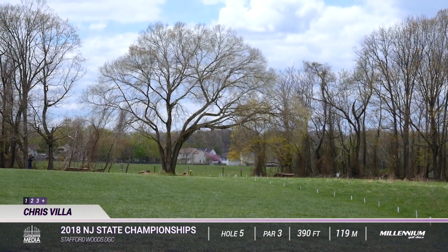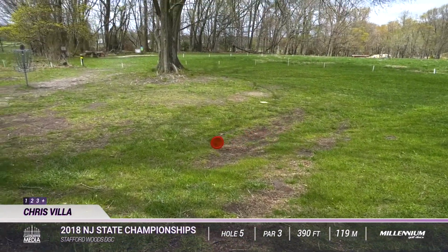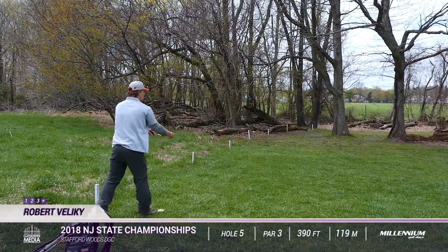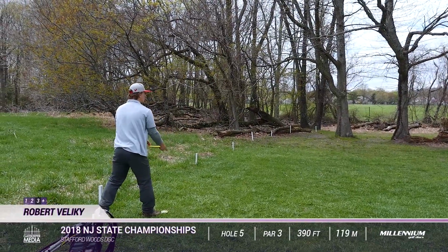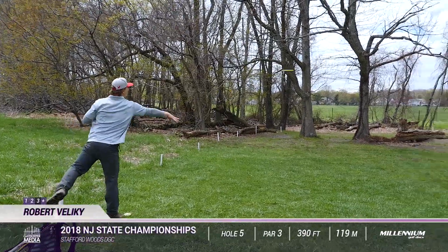So Villa's going to take a similar line to Devin, a little higher, a little shorter though. But you were scared on that one, huh? Yeah, it's disorienting, especially trying to look through the camera, because it's kind of like a mirror in a car. They seem farther away than they actually are.